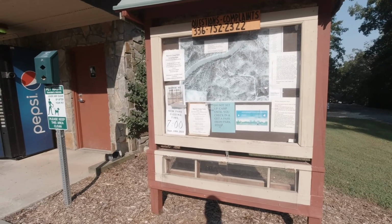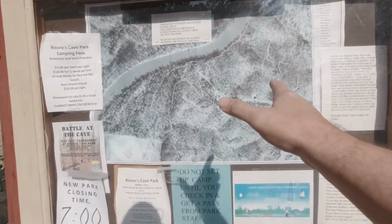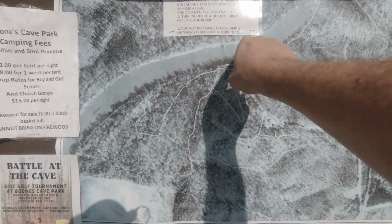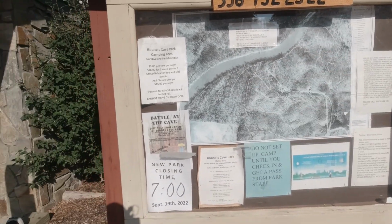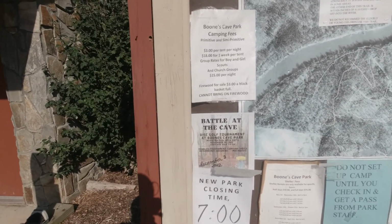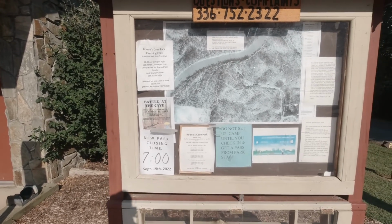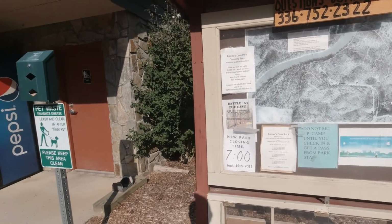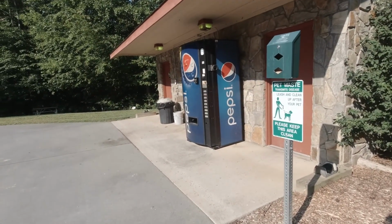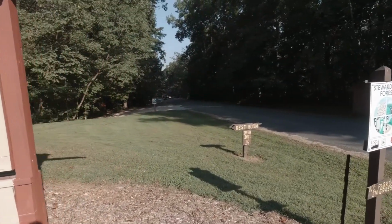You'll see here a map of the area, and there's the river. It's not a lake, it's actually a river that goes through here, the Yadkin River. And there's the park, showing all the trails and some of the camping fees. I'll have a link to the site for all the information for the park. Here are your facilities, and they have a Pepsi machine. It looks like we're going to walk down this way.